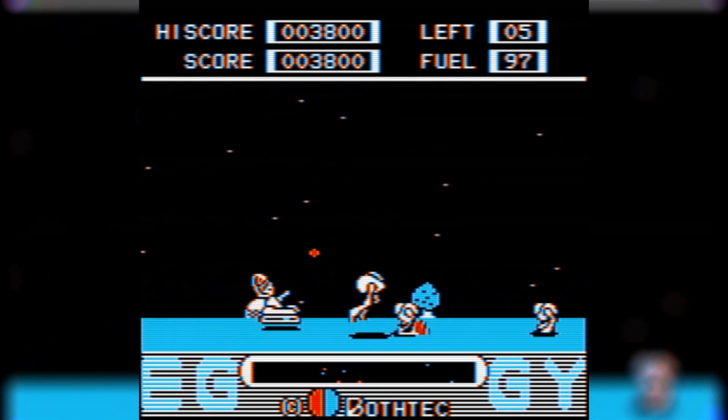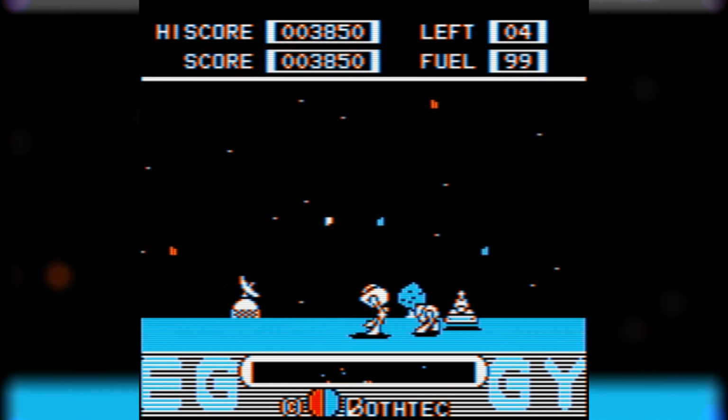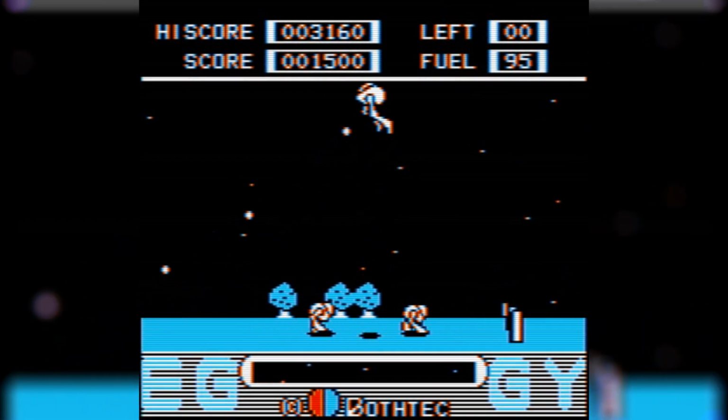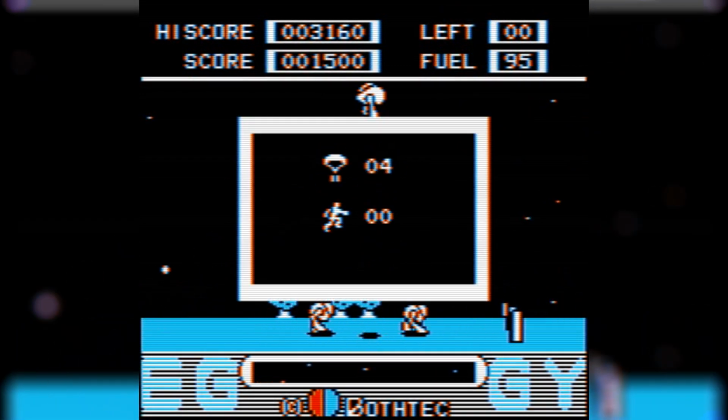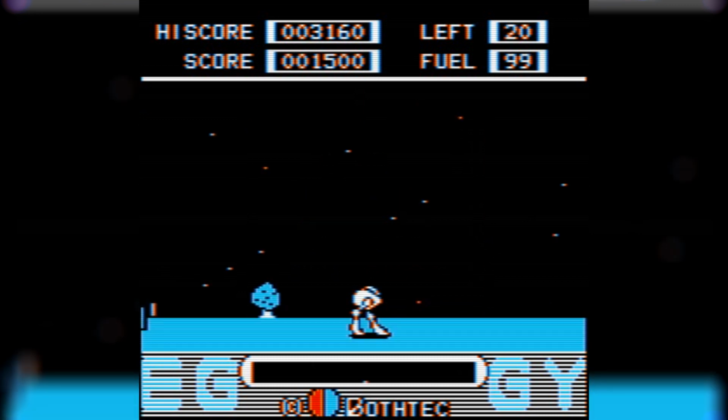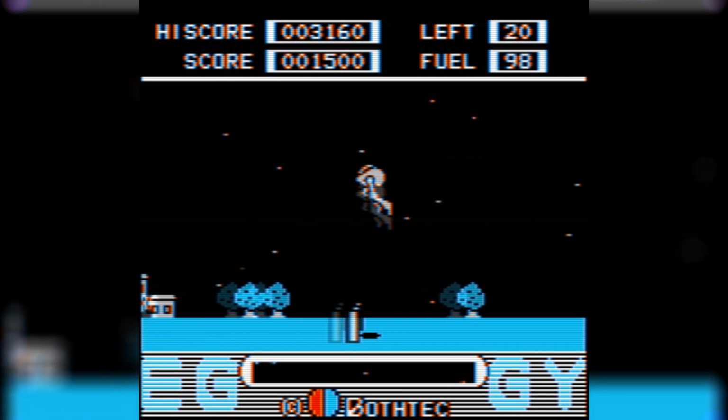The object of each stage is to collect the falling packages and ideally protect those humans as much as possible. Whether you've collected them or not, the stage will end after a certain number of packages have dropped, and if you've survived, you'll be awarded bonus points for packages collected and humans saved. All in all, it is a pretty bizarre and inventive mix, and one that, well, you'll have to trust me, plays better than it sounds.